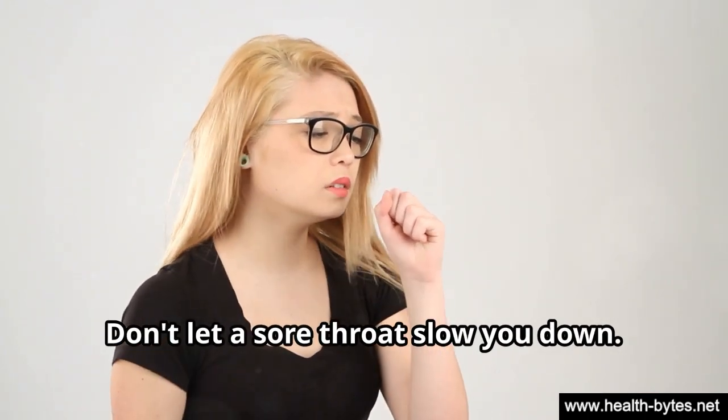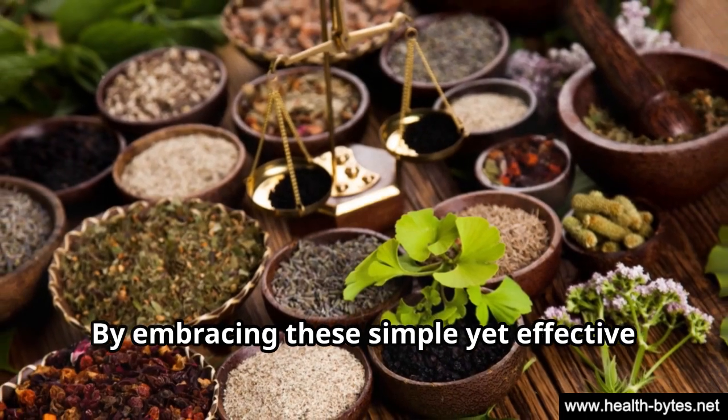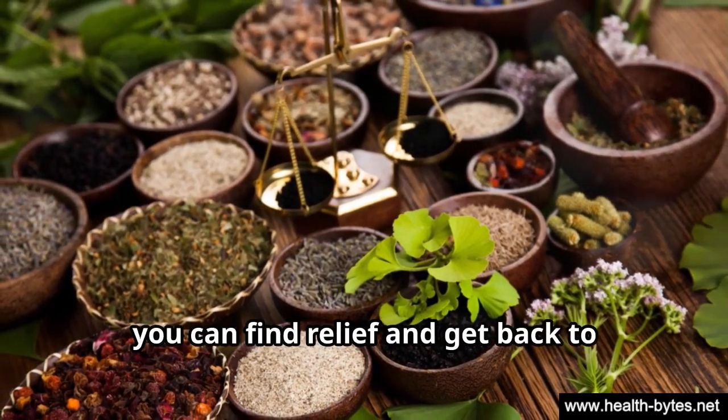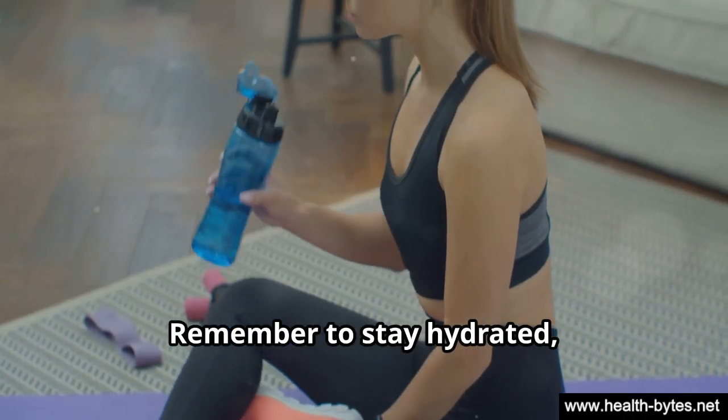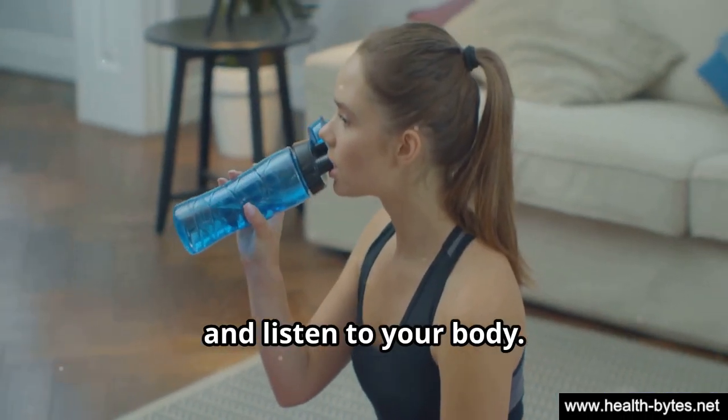Don't let a sore throat slow you down. By embracing these simple yet effective home remedies, you can find relief and get back to feeling your best. Remember to stay hydrated, get plenty of rest, and listen to your body.